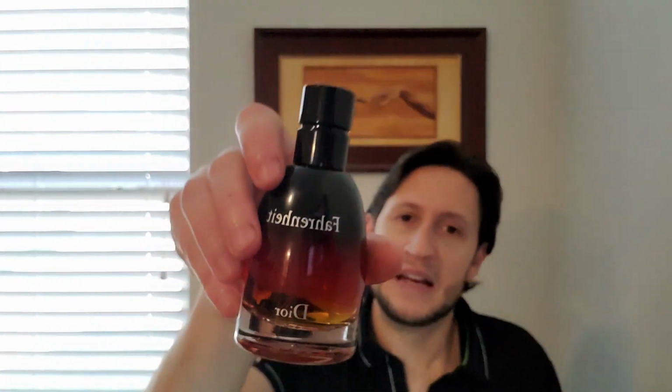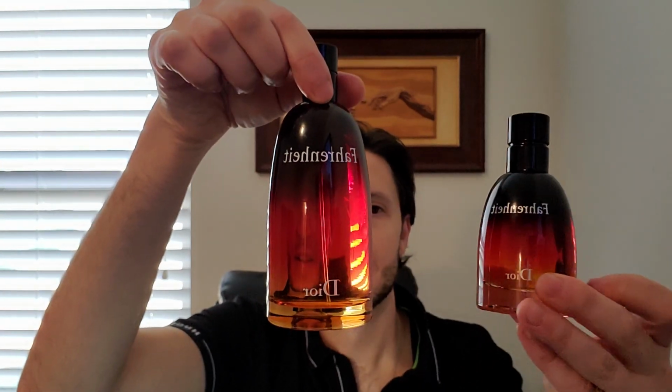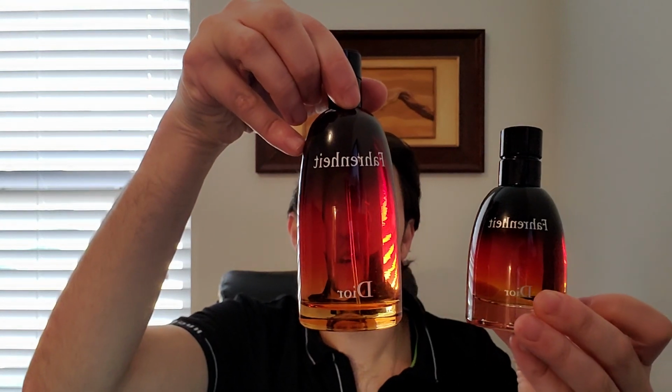I got a tester bottle, I believe. Yeah, I got a tester. This is a 2020 batch, I'm pretty sure. I got a good deal and all that, but it was like $100 for 75 ml. You can see the smaller bottle, and it's a little different shape than the original. They've kind of fattened it out and all that.